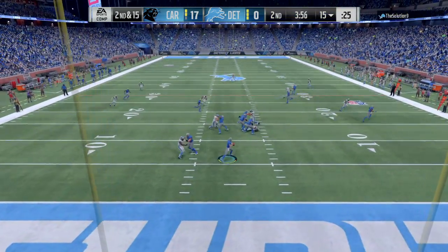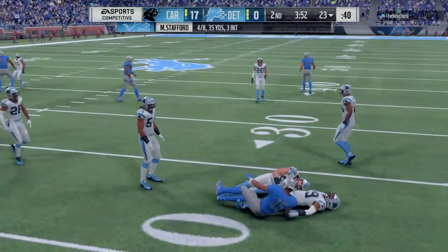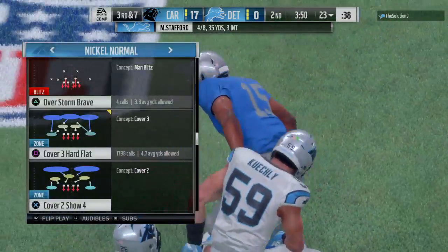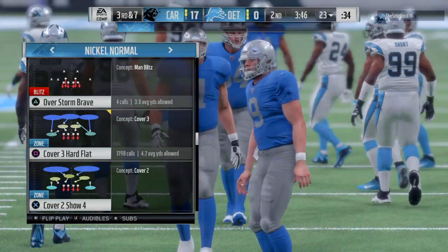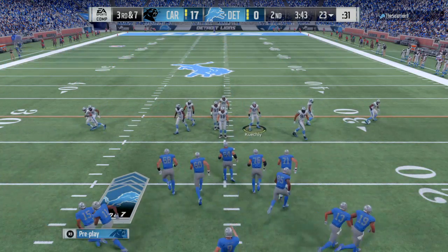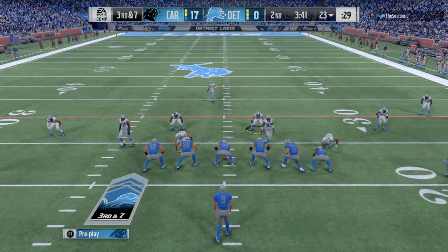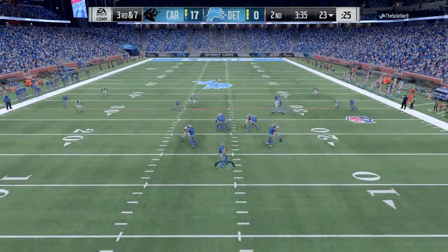Here's Stafford now on 2nd down. He's got his man on the crossing route, and they'll get him down here at the 23. 8 yards on the completion, but now they face 3rd down. I know we just saw a nice throw and catch, but how about the big guys up front buying that time? Yeah, that's exactly what they did. They created time and allowed the space to happen, and it turned into a really nice play.